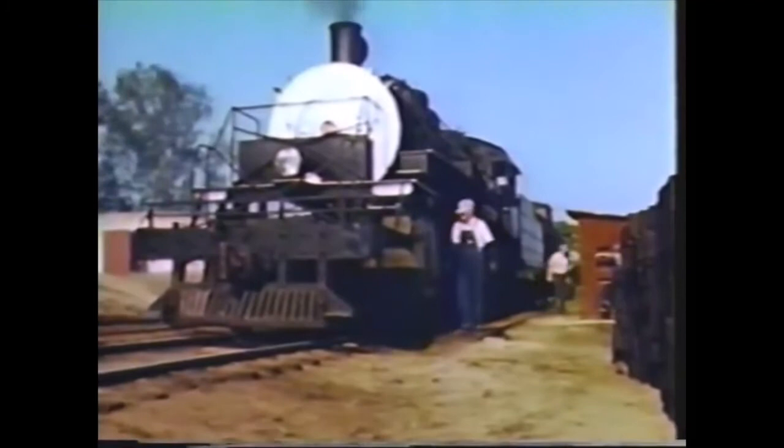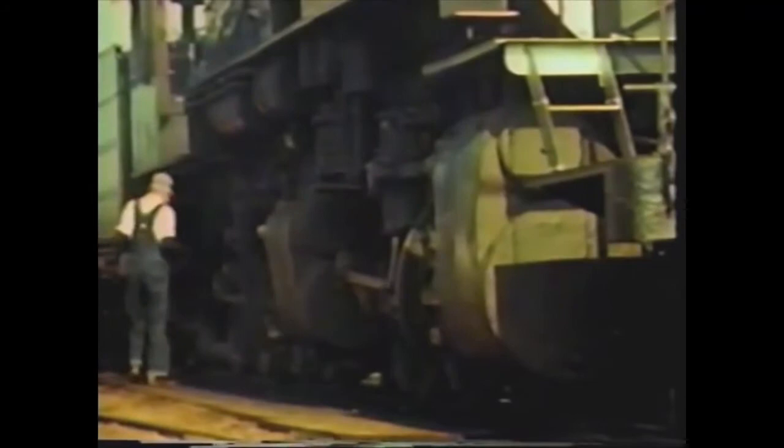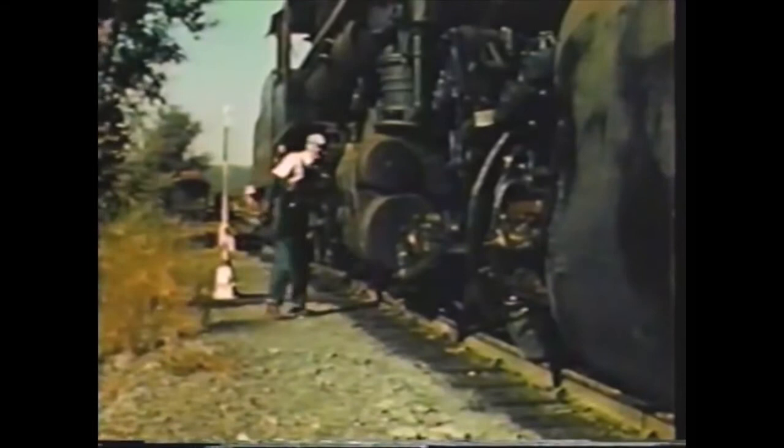Sierra Railroad's number 38, A2662 Baldwin, was built in 1934. She weighed 293,000 pounds and was the Sierra's heaviest locomotive.